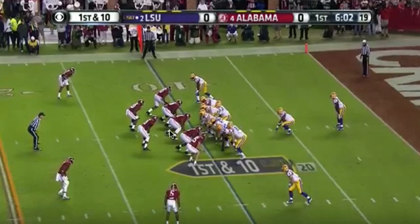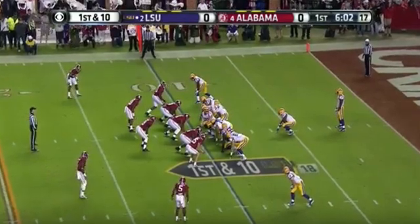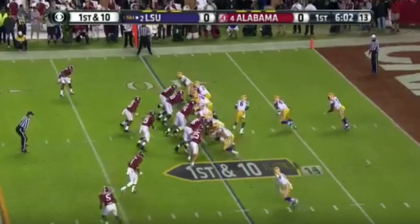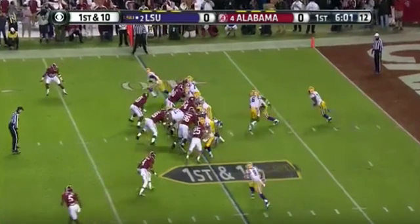Here's Deron Payne. Remember, this guy's just a freshman at this point. And watch how strong he is to take on this center. He's going to get up under his pads and jack him up. Boom, right there. Look, he shoved him a yard deep in the backfield.